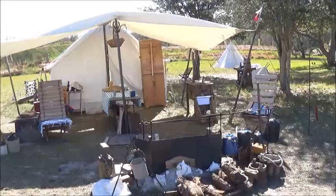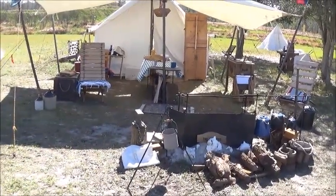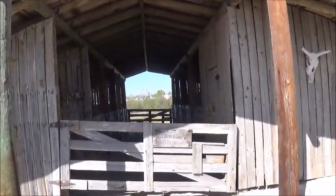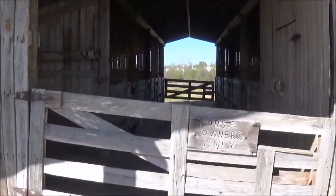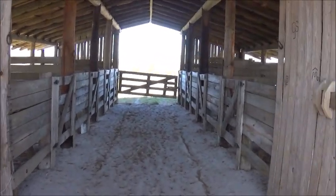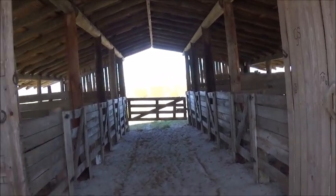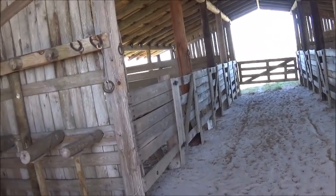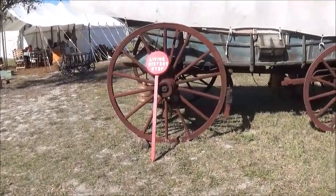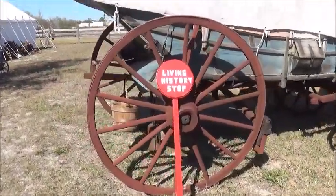It's all the time it takes to put all the stuff together, get it all set up, and take it back down. This is a cool version of an old barn. I don't know if there's any horses actually in here. I don't see any. Not sure if this was ever really used or it's just a recreation of one. No, there's a few of these. Just living history stops.